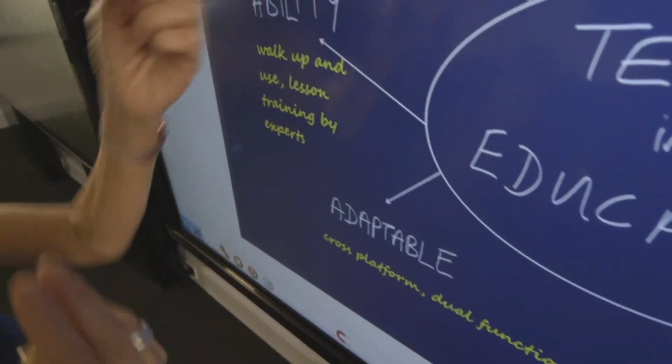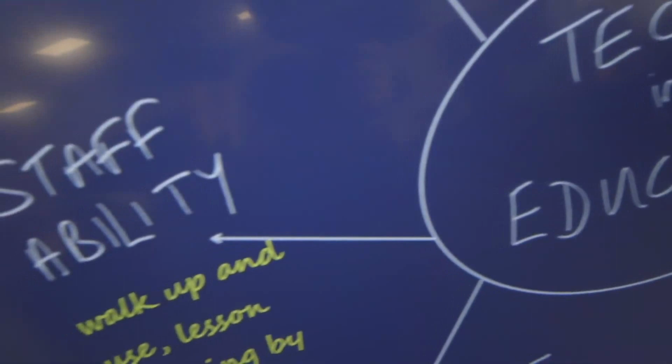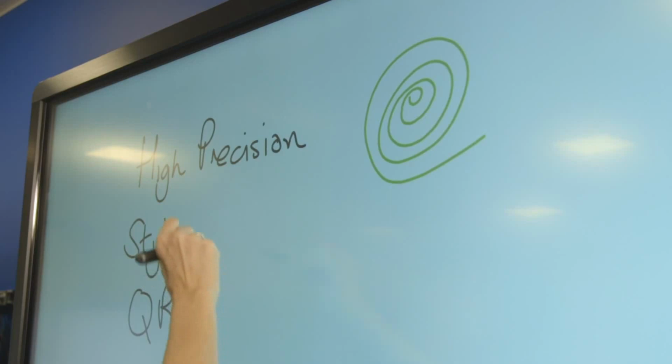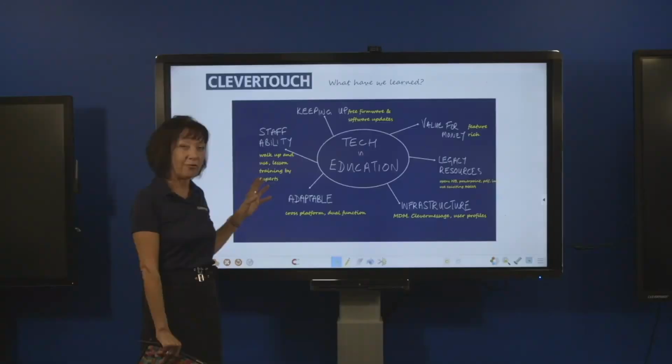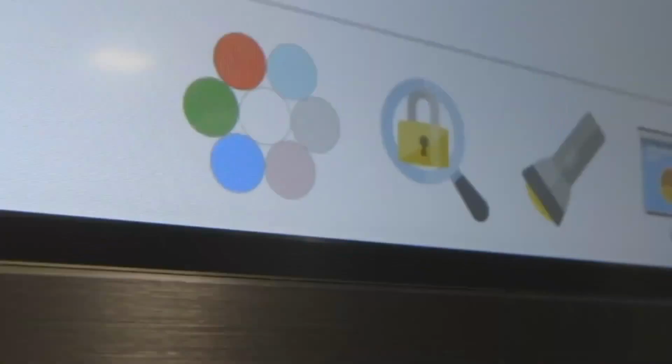Key one here is staff. Staff are the most important resource in the school, and so they need to feel confident in walking up and using these screens, because the whole reason that schools invest in this technology is not to have the latest tech in the classroom, but it is to improve teaching and learning outcomes. The screens are made really easy to use. They're easy to use as a smartphone. And we offer training with product specialists like myself to support teachers in adopting this new technology.